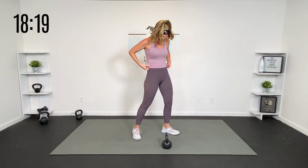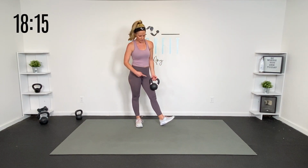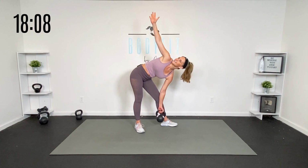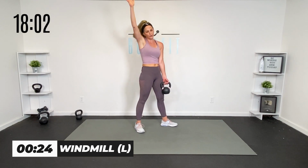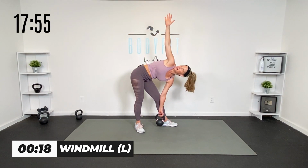Catch your breath before we get into that windmill. I'm gonna start low and then I'm gonna take it high. Toe out. Remember, it's a hip hinge. Press up through that back leg. Obliques. Here we go. Down and up. You're aiming to get as low as you can with that kettlebell. If you can't get super low, that's okay if you're just here. But notice the weight is gonna help you with that mobility and flexibility right here.